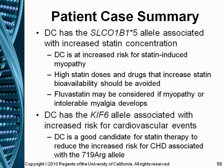DC also has the KIF6 ARG allele. This suggests he's at an increased risk for cardiovascular events, and thus he is a good candidate for statin therapy to reduce this risk. So he should be tried on a statin. We should recognize that he is at risk for myopathy and monitor him for this.